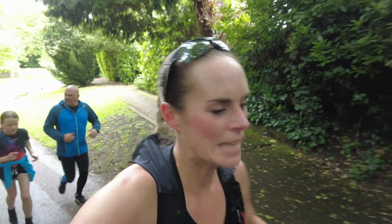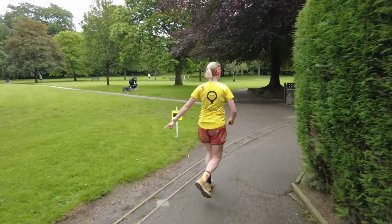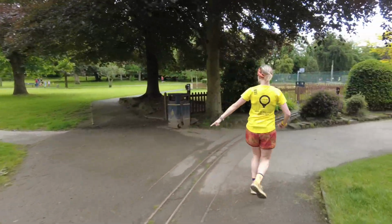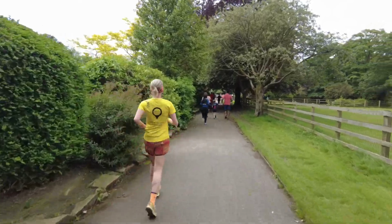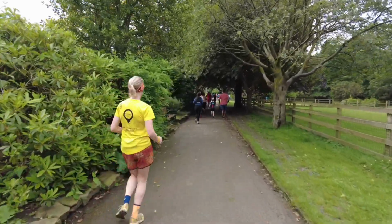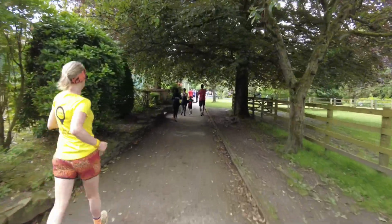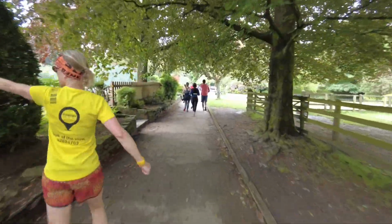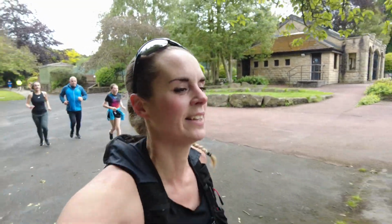Oh my goodness, I'm skating again on tarmac. Trail shoes on wet tarmac are awful, aren't they? Are you being a train, Gabby? Back to the miniature railway and heading for the tennis court that we started next to. So we must just do a lap at the back and then to the start. Just running past the toilet block there.